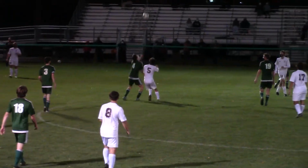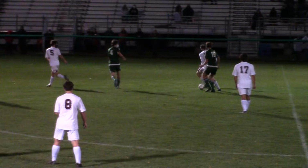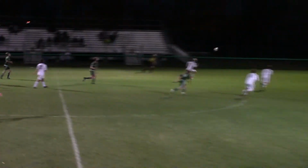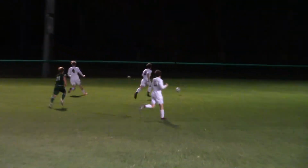Just goes over the head of Gagno. Gagno recovers, heads it on the ground, but it goes onto the foot of Boson. Boson has it knocked away. And now Dickerson sends a long kick down the far sideline.